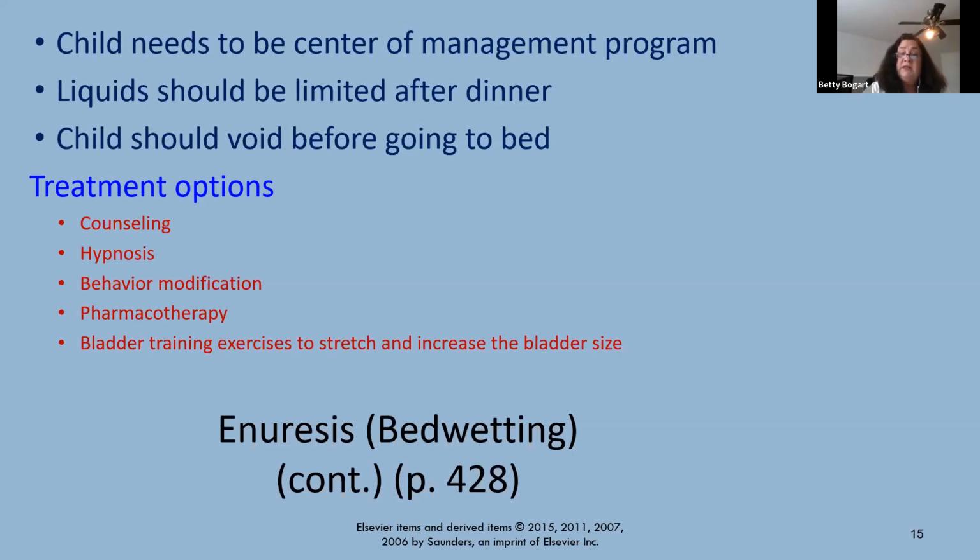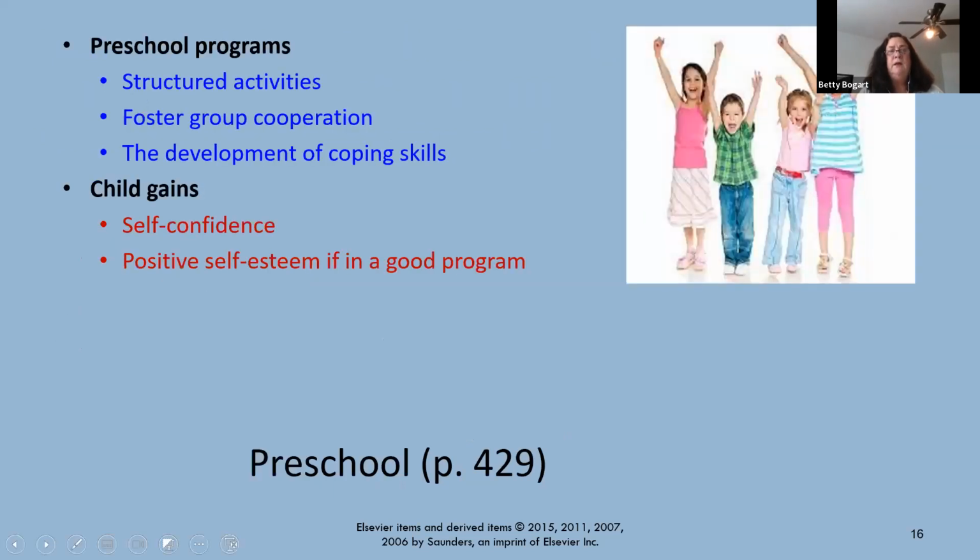There are medications that stop you from urinating. And then, of course, bladder training exercises where you make them hold it an extra minute or two before they need to pee. So that is now making the bladder bigger. Preschool programs are good.